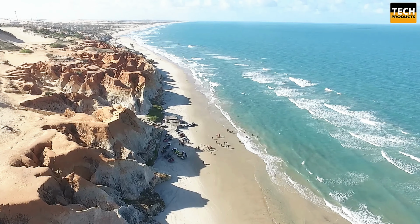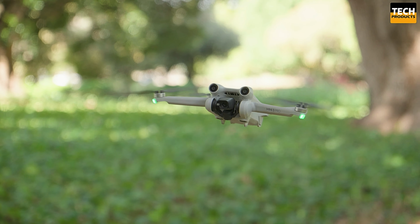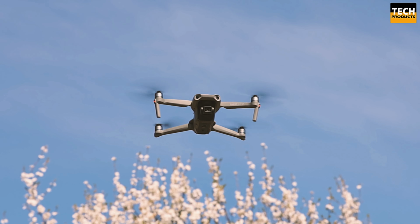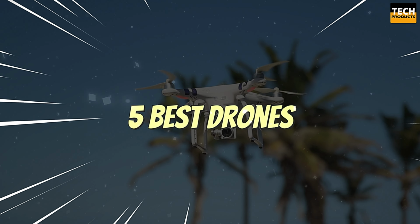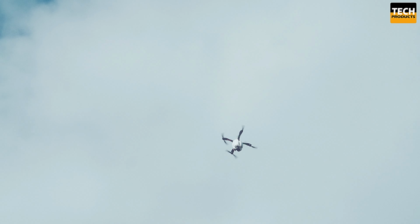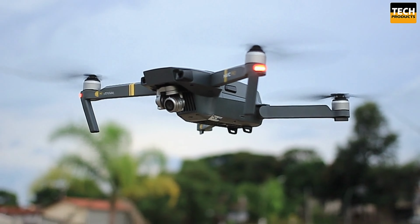Drones have revolutionized the way we capture stunning aerial shots, whether for photography, videography, or just pure fun. But with so many options on the market, choosing the right one can be tricky. In this video, we're counting down the top 5 best drones, covering camera quality, flight time, features, and overall performance. Whether you're a beginner or a pro, there's a perfect drone for you.